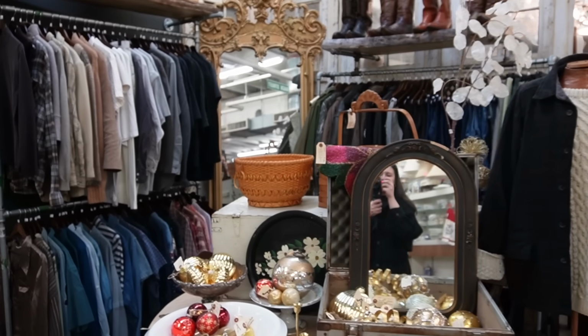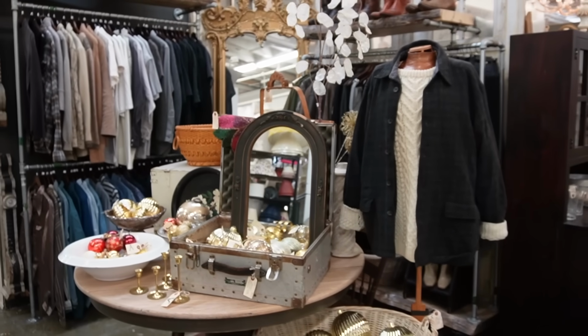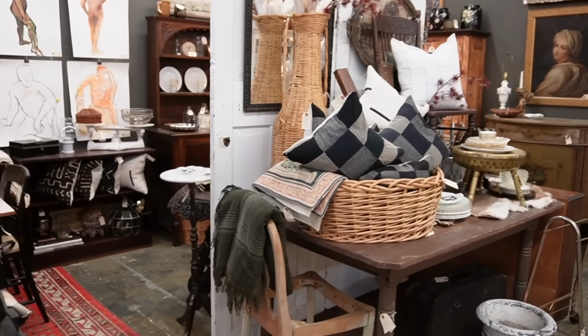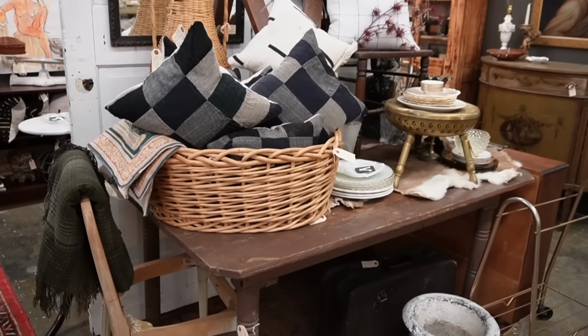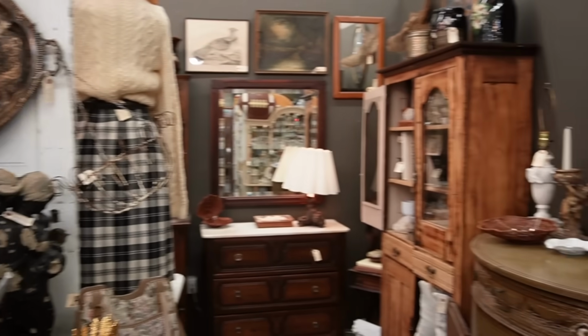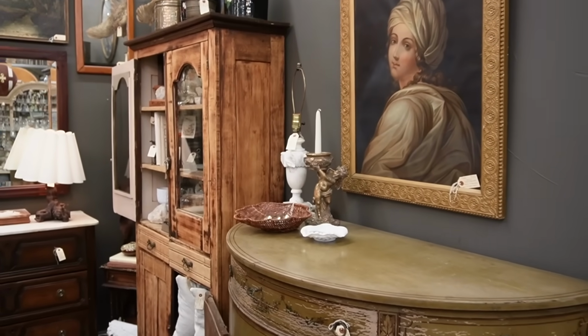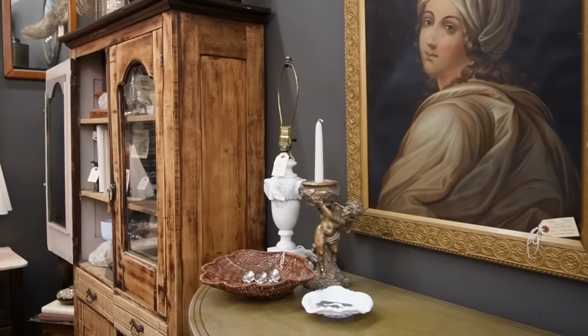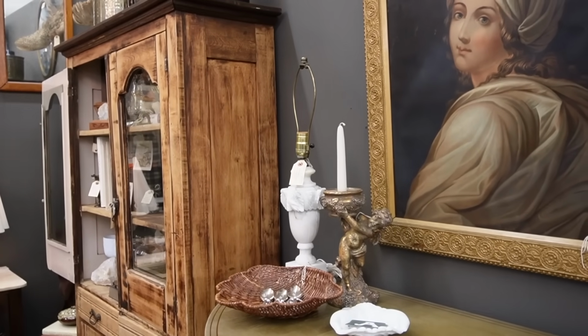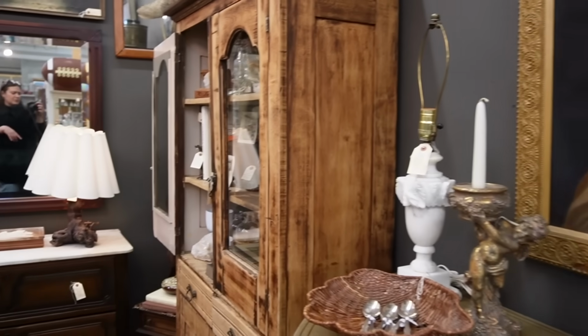The clothing has done really well, and that's all I brought in today was clothing. And then if we move back here, smalls have continued to be my bread and butter, and really not much has changed. I did sell that other marble lamp that I just put the shade on. This one is a replacement lamp that I forgot to bring a shade and a light bulb in for. That's on our to-do list.